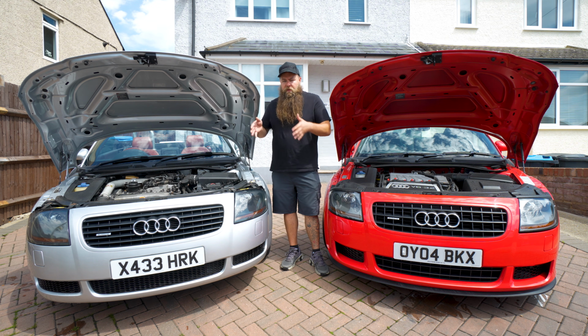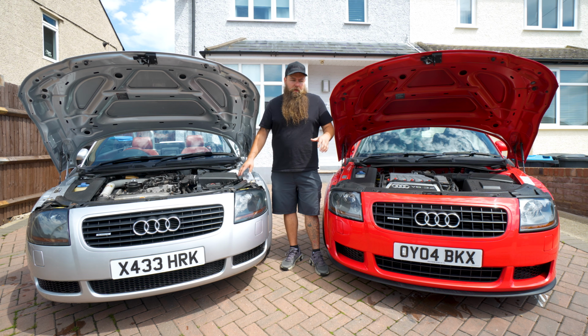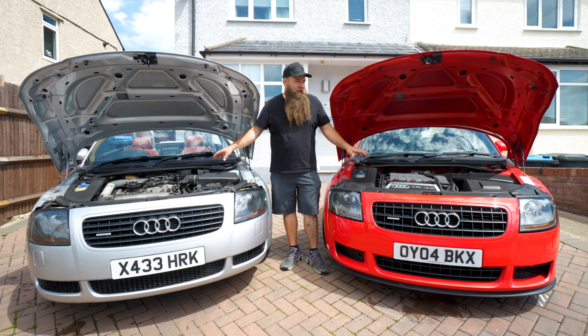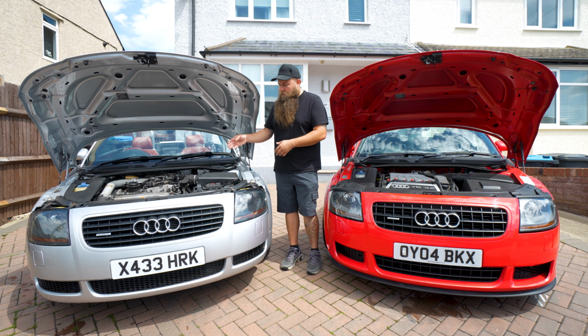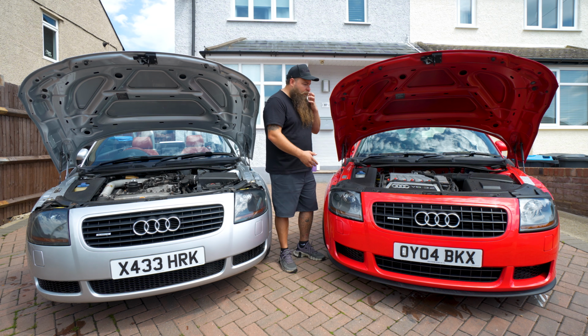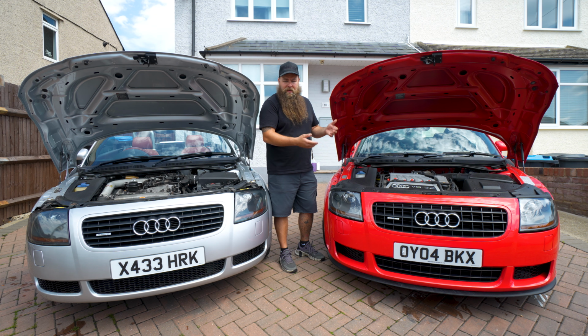the 225 is going to win this one, because you can get, without doing any physical engine work, without splitting the engine, changing cams, doing porting and polishing and all that kind of stuff, the biggest increase. This will go up to somewhere in the region of 280, 285 without splitting the engine, limiting the torque to 300 foot-pounds. The best figures I've found online for the 3.2 are about 268, and that's without having to do cams and things like that, but you will have had to have done exhaust work.